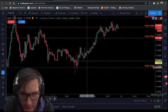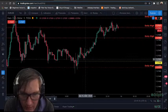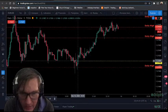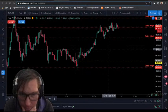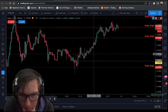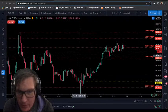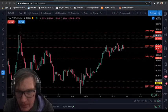It does come back and mitigate it. Mitigation means it returns back to the candle, or somewhere in here. See, we haven't broken structure here yet on the euro.